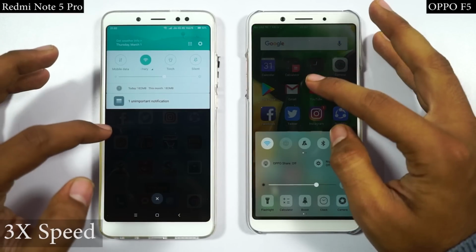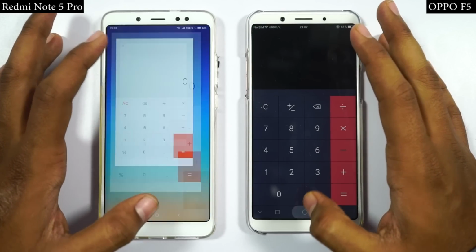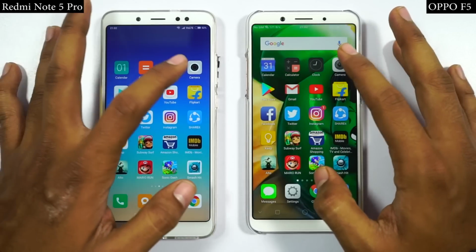In this regular speed test, I'll open the first 16 applications on both the phones at the same time and you can see which phone opens them faster and exactly how fast it is when compared to the other phone.